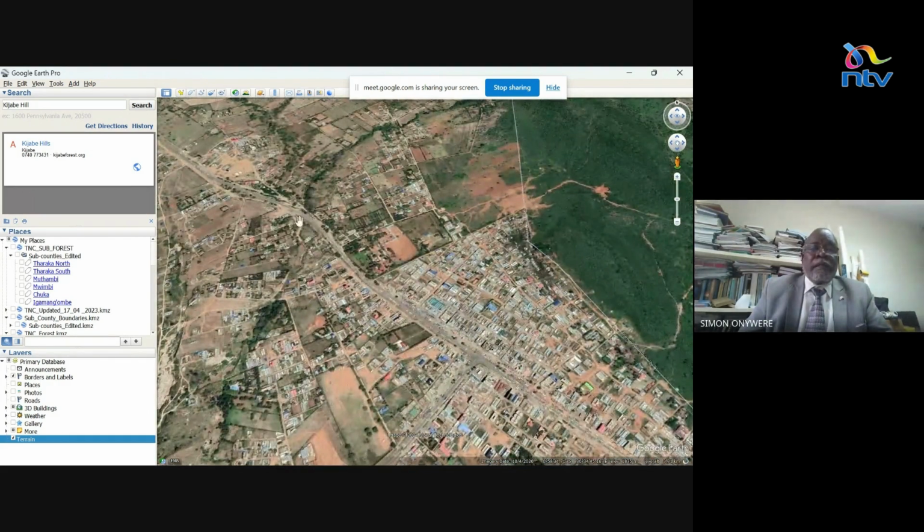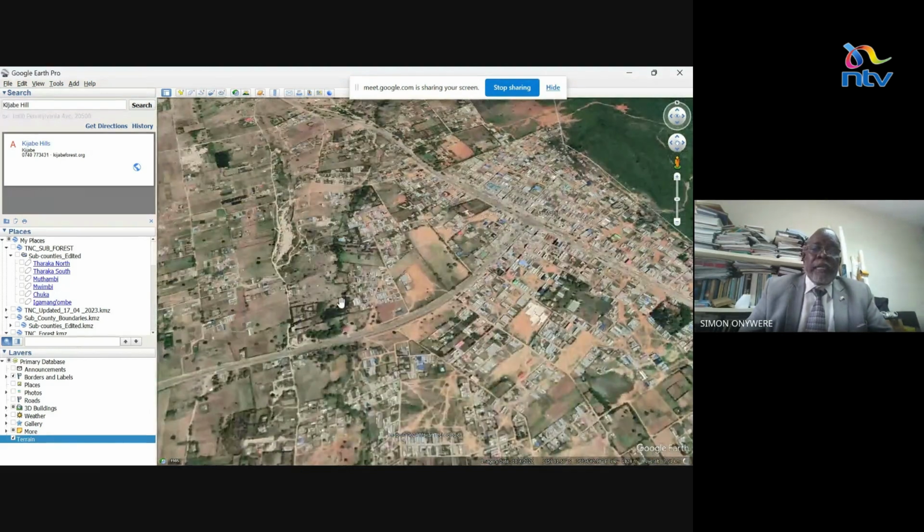I suspect the flow went through here, went across the main road to Narok, and then went to join Kedong Valley on the other side.